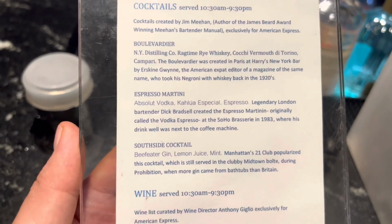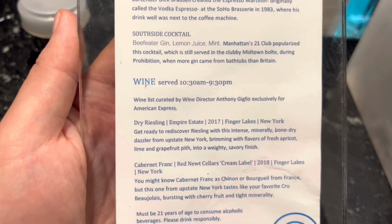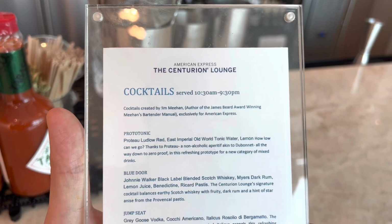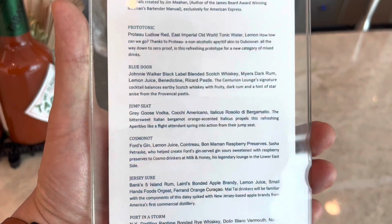And here's a list of the cocktails here. Again, very different than what is offered out in the rest of the Centurion Lounge. But you can see there's a little bit of difference, and I think it really just comes down to branding. They're trying to brand this as a different type of place to get a cocktail.